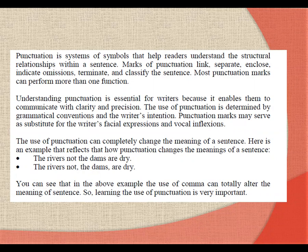Punctuation is a system of symbols that help readers understand the structural relationship within a sentence. Punctuation marks link, separate, enclose, indicate omissions, terminate, and classify the sentence. Most of the punctuation marks can perform more than one function. So it's very important to understand punctuation so that we can clearly understand the written material and we can clearly write our material in order for our readers to understand.